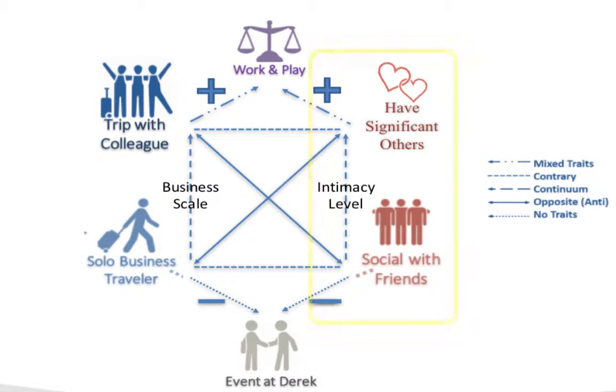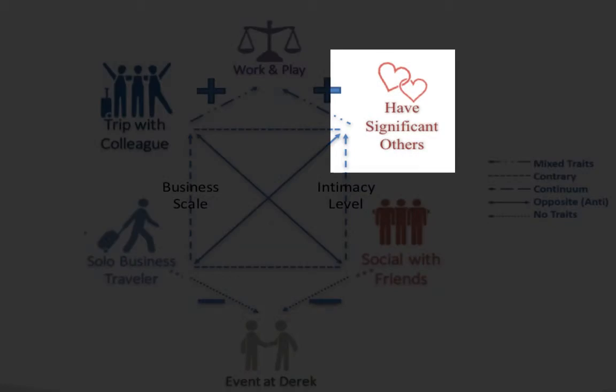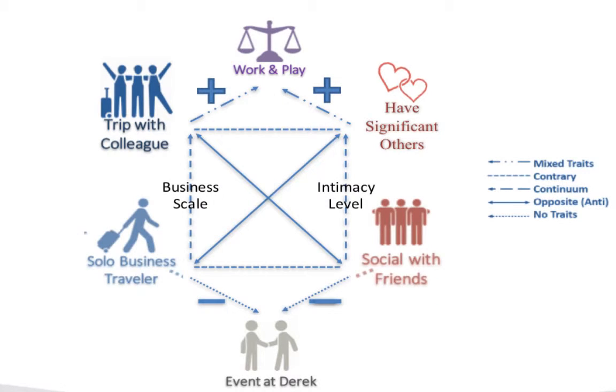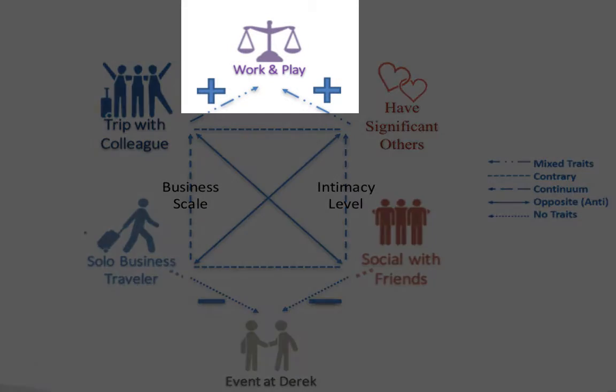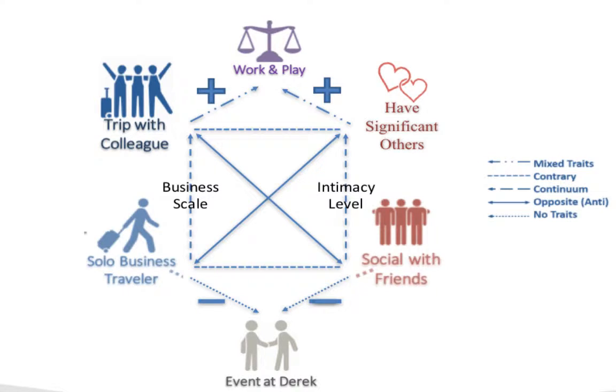The right side is based upon the guest's level of intimacy with one another when staying at Hotel Derrick for leisure purposes. These transient guests can be characterized into 2 groups: social with friends and have significant others, couples, for example. A combination of businessmen accompanied by their families results in our perfect fit group, work and play. Customers who belong to this group enjoy both business and leisure time at Hotel Derrick.